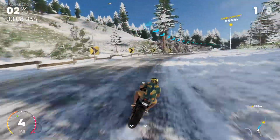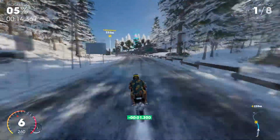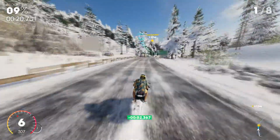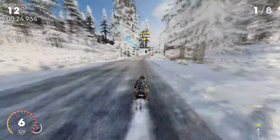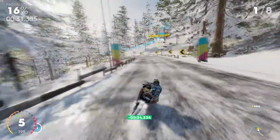Good start. I had no idea about the recommended performance level for this one. I just picked the race and went. I mean, we're maxed out anyway. But yeah, we gotta lean forward as well. It's been a while since I drove bikes. 330 kilometers. Seems a bit faster than the Suzuki, right?